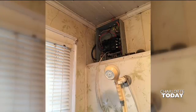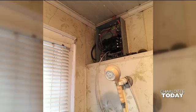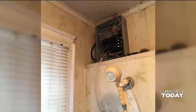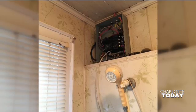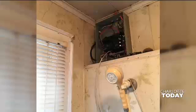And I was told you found an electric panel in a shower, too? Is that true? Yeah. Scotty, he's on the front lines, and he can talk. He took most of these pictures. Yeah. So the panel's right above the shower, so if you need to trip the breaker while you're taking a shower, I guess you could. Not a smart idea, though. No. Oh, my gosh. That's crazy.